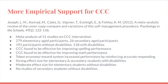A more recent review provided a meta-analysis of 31 studies on this intervention. Across the 31 studies, they had 279 elementary age participants, 26 secondary age participants, 191 participants without disabilities, and 118 with disabilities. Cover Copy Compare was found to be effective for improving both spelling and math performance. They found that implementing a token economy reward system increased student performance by reinforcing accurate responding. They found a strong effect size for both elementary and secondary students with disabilities and a moderate effect size for elementary students without disabilities. They did not find any studies of secondary students without disabilities.